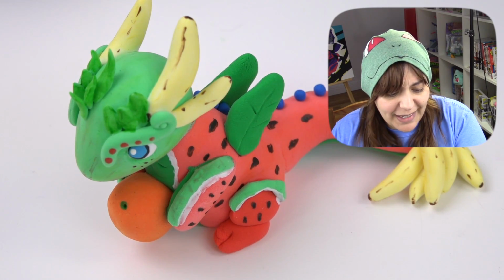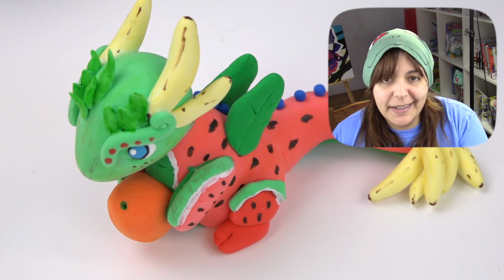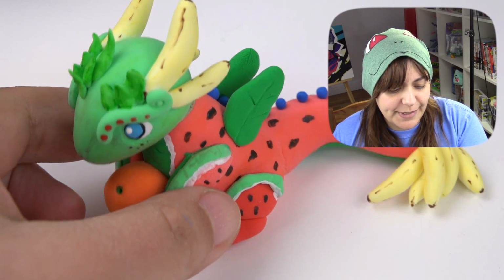We have bananas, papaya, watermelon, leaves, and it's holding an orange because oranges are my favorite fruit.